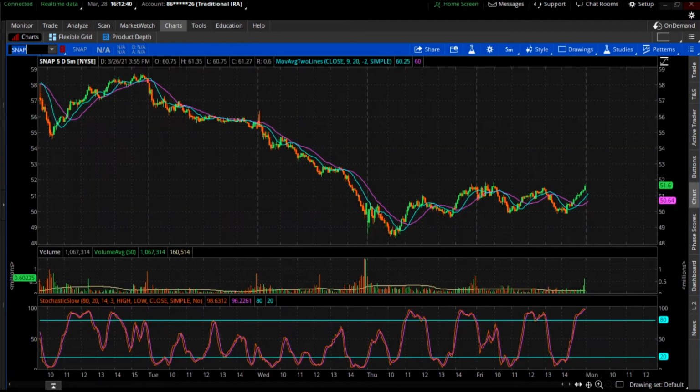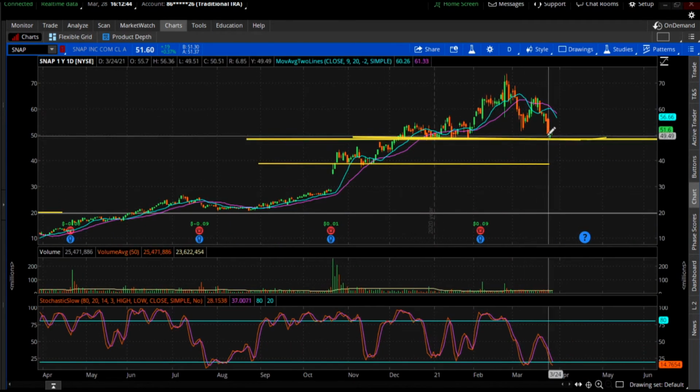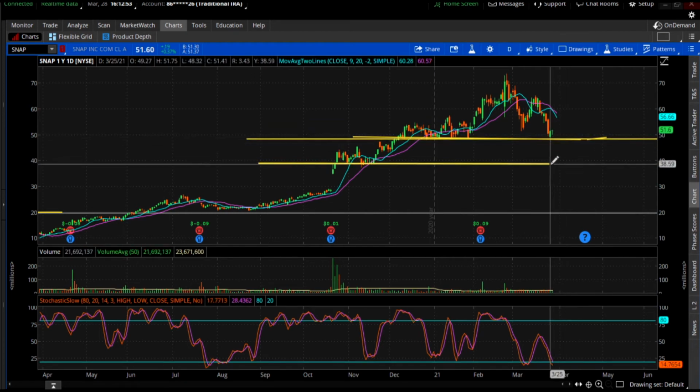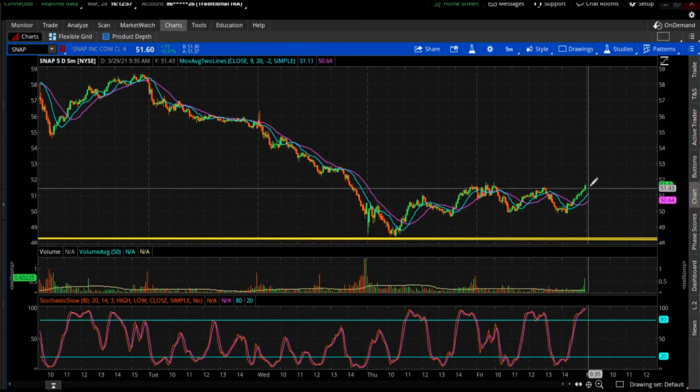Let's pull up its counterpart, Snap. Let's bring it to the daily. And here you go. Same, no excitement there, but it is a bounce. It's distinct. You can actually get in here and you know where to stop out at, right? Below that low. So let's look at the 5 minutes and same thing.